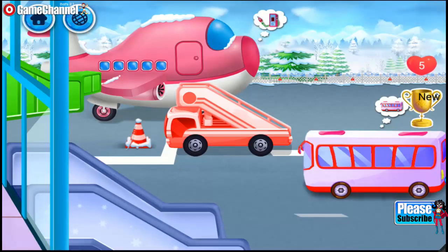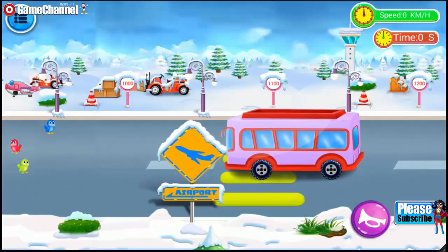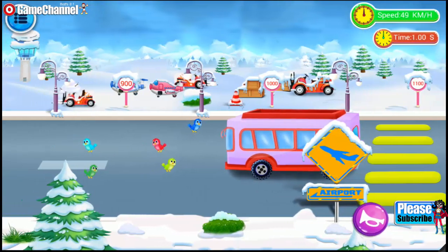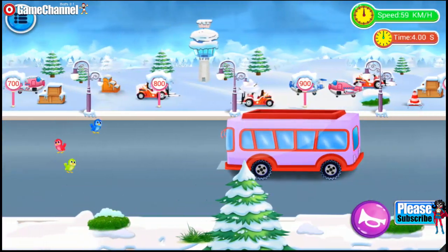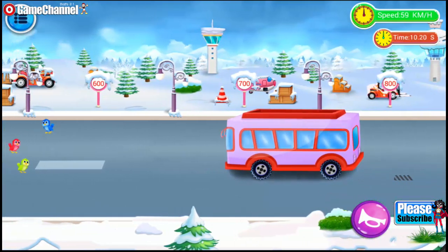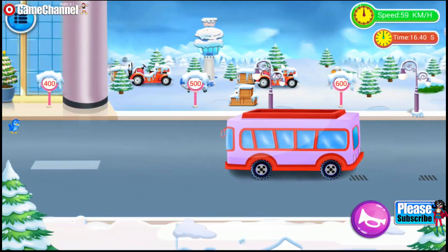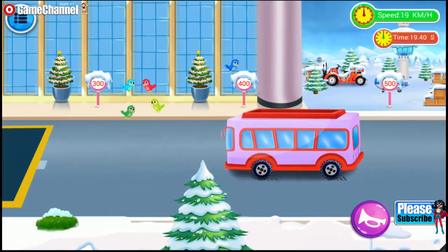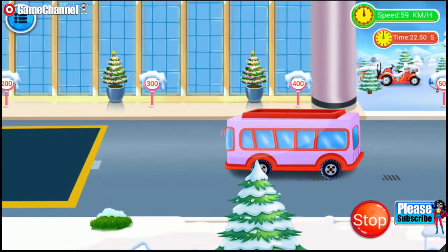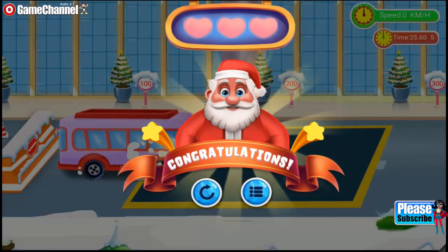You're running out. Blow the horn and drive away the birds, and then park it on its designated area. 3, 2, 1, go! Congratulations!